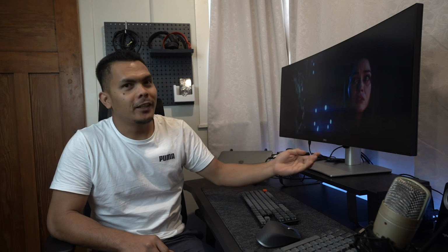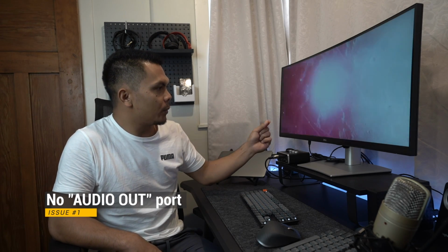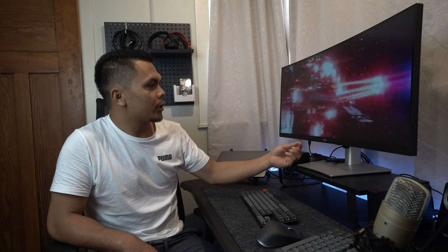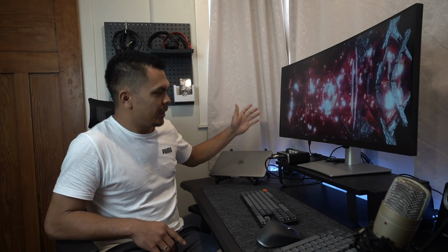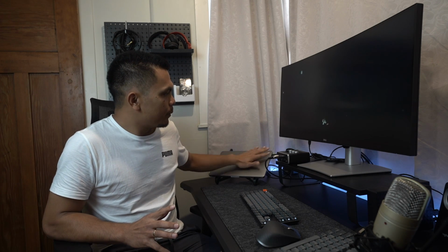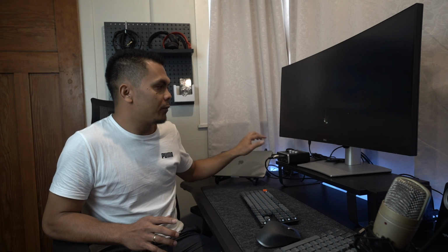I think we're going to start with the issues. With all the ports that came with the monitor, it does not have a headphone jack. So instead of running the headphone connection into the monitor, I now have it connected on the laptop. So it's a bit of an issue when it comes to cable management. As I said, I'm obsessed with cable management, so I want to keep as many cables running from this one and make sure I hide it from behind. But for now, we have to keep it this way.